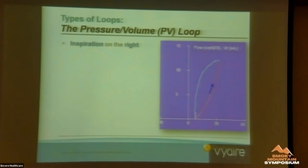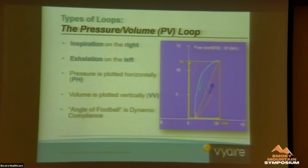Pressure volume loop: inspiratory side is on the right, expiratory side is on the left. That one's not too bad. The pressure is plotted horizontally and volume is vertical. We've all seen these, right? The angle of the football is the dynamic compliance. The most beautiful pressure volume curve you can see looks like a football at about a 45 degree angle.